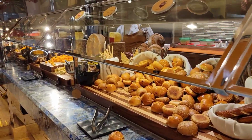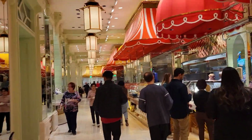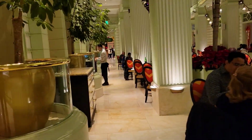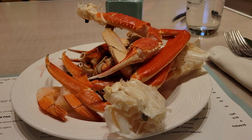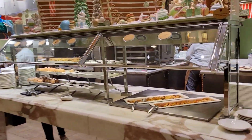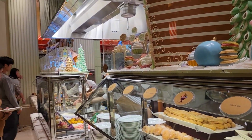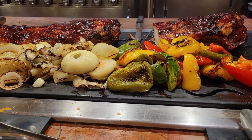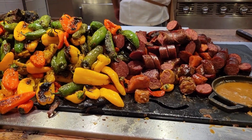Wow, look at those. Many people will compare what's the best buffet. Usually this buffet ranks in the top three, and the other two are in Caesars Palace. One is called the Bacchanal Buffet, and another one will be Bay Spring. So those usually are the top three brands.